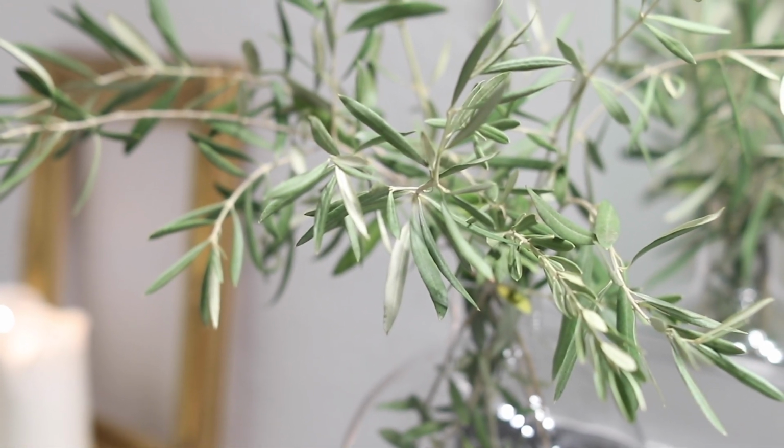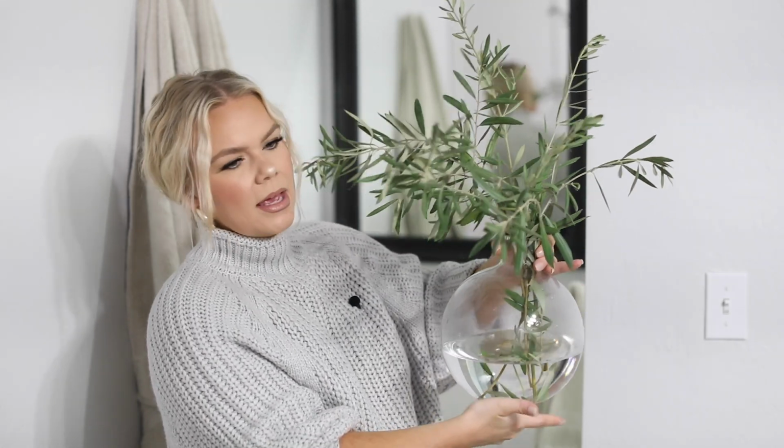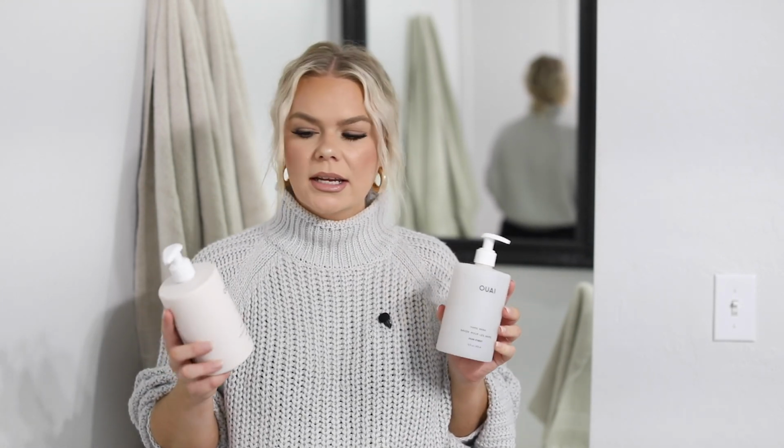I also think that fresh greenery that you just go pick from outside really elevates the space and costs you $0, which is an amazing way to elevate your space. I have it in this globe vase that I got from West Elm. Love this, and I thought it really gave a very elevated look to the space and made it feel more spa-like.